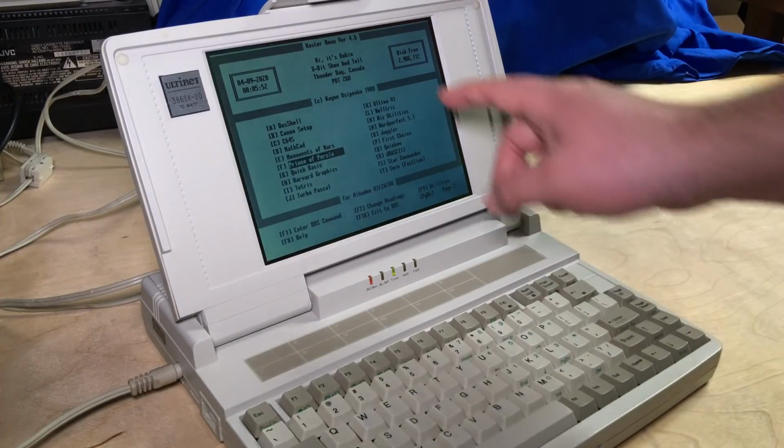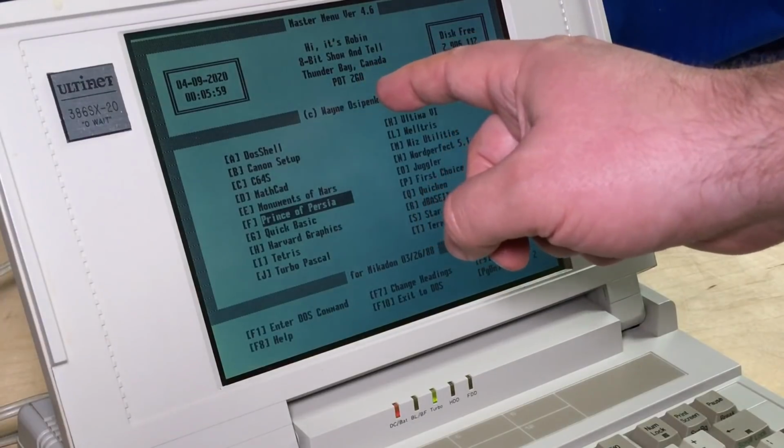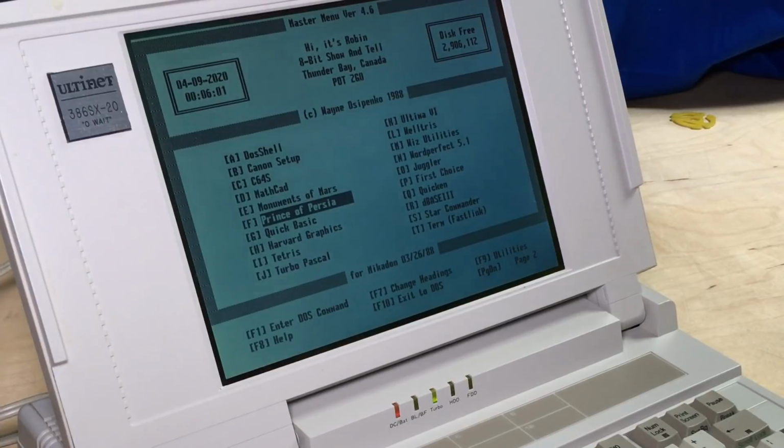Okay, that's better. Hi, it's Robin. Postal code pot to go. That's not really mine, but that is a humorous real postal code that's in my region.